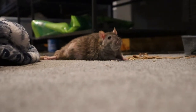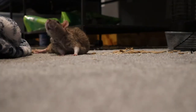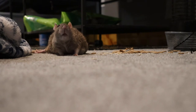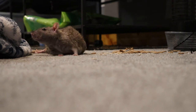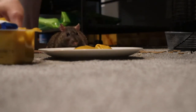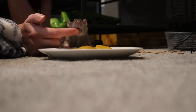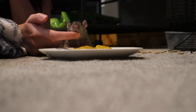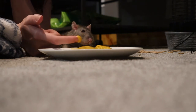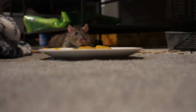Hi Willow, would you like some food? I see you're at the oats again. Cute rat. What do you want? Let's see. If you didn't like the chicken, do you think you'll like turkey? Want to try this? Yum, yum, yum. We like turkey. Smells really good. Are we eating off the plate now? Okay. Sounds good to me.